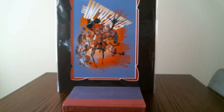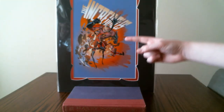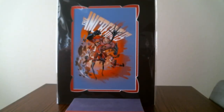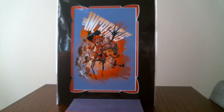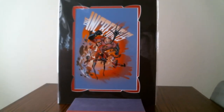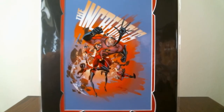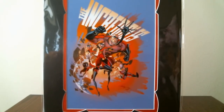And then this is that. I think I showed this off last time too. This is the bigger version of that J. Scott Campbell Incredibles artwork. I don't know how well that'll focus, but maybe that gives you guys a little bit better look. The Incredibles is my favorite Disney movie, not counting any of the Star Wars movies, obviously.